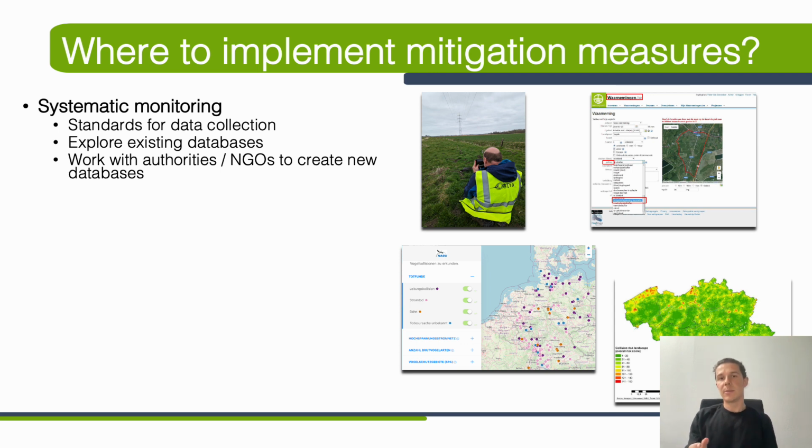And indeed, if these databases don't exist, then working with authorities, public authorities or NGOs to create new databases can be a very positive step. And I think something to underline here is that open source data and sharing of data between actors is very important for building the scientific awareness and helping others to take similar steps in future.